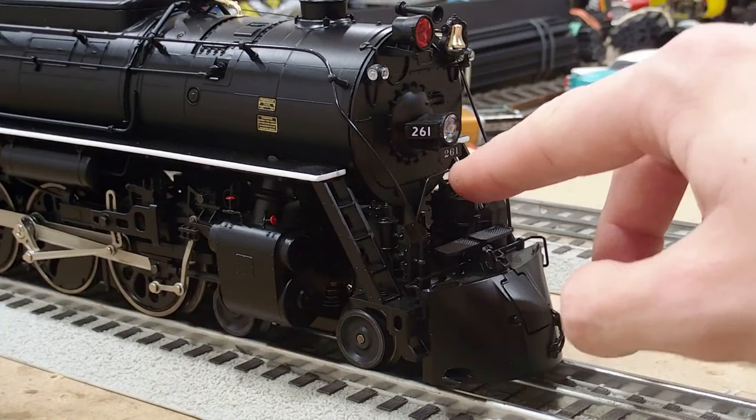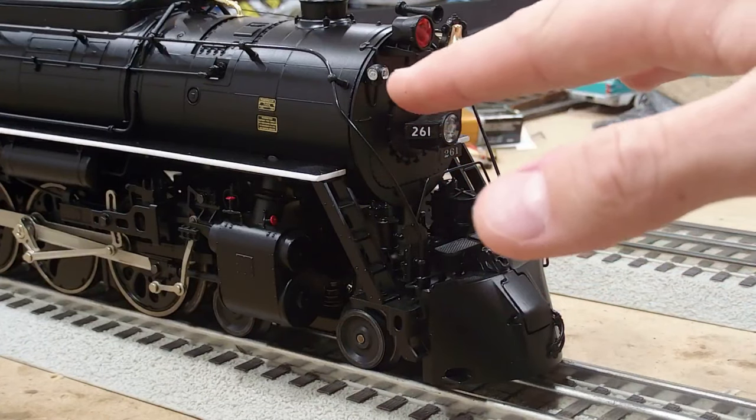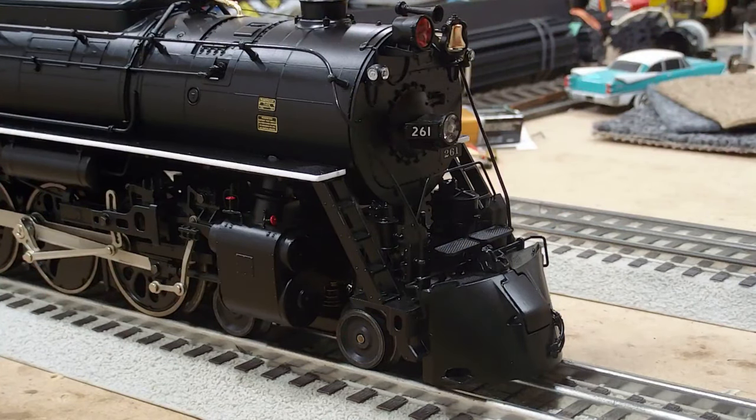The number boards are on the side and in the front, and the side number boards are lighted. Then moving up, we have the marker lights or classification lights. We have a little free-swinging bell here that does have a lanyard attached to it, which is very cool. I always like when Lionel does that. And then we also have the emergency light here, which only turns on when you put the engine into emergency stop.